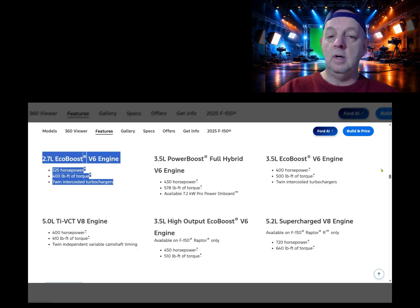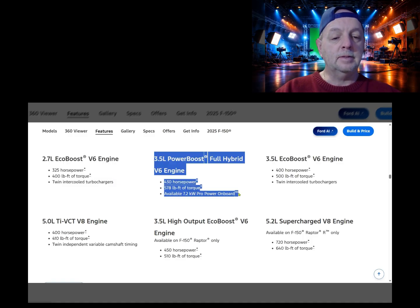Now, best for towing and onboard power. This is the most unique one. You get the 3.5-liter PowerBoost Hybrid. It makes 430 horsepower, 578 foot-pounds of torque, and tows up to 11,600 pounds. The reason why it doesn't tow 13,500 pounds is because you've got the added weight for that hybrid option. And it can be equipped with up to 7.2 kilowatts of Pro Power Onboard, which makes it especially attractive for camping, work sites, tailgating, and generator-style use. So if you have a lot of stuff that you want to plug in and use at the campsite or the work site, you have that option because it's the hybrid.